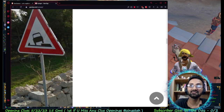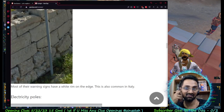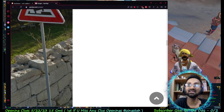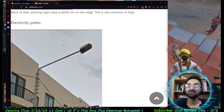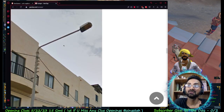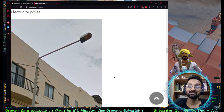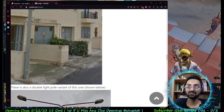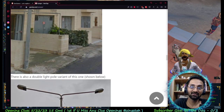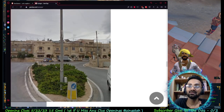Uneven roads sign. Most of their warning signs have a white rim on the edge. This is also common in Italy. Okay. Electricity poles. Okay. There's also a double light pole variant of this one shown below. Okay. Alright.